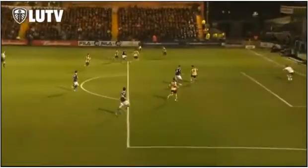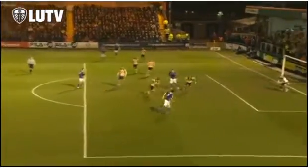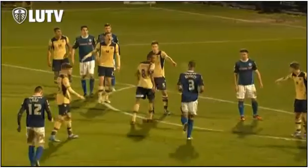You thought a couple of times they were going to pull the trigger, but it was so cool and calm. And then when Henderson laid it off for Vicente at the angle in the box, he fires wide of the far post with a low shot. It looked as if he was just going to side foot that in the corner, didn't it?